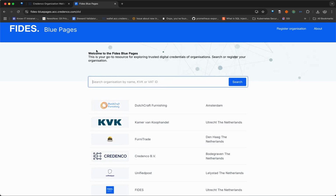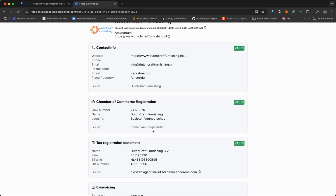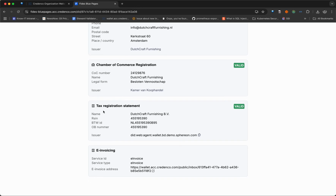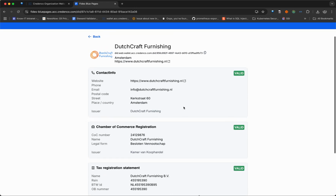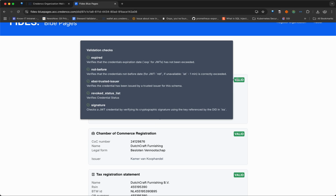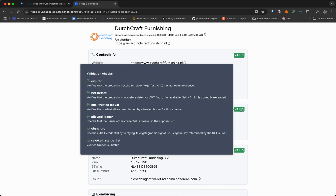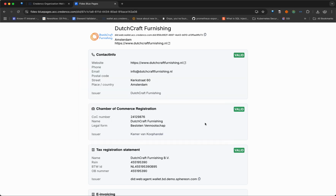And I can look at other companies like Dutch Craft Furnishing, and you will see that it has a Chamber of Commerce registration, and that has been issued by the Chamber of Commerce. So it's actually more trustworthy than the other information. And you can see that there's a tax ID or a VAT ID that has been issued by the Dutch Tax Office. And all this information is validated, so you can see which kind of validations have been performed on the credentials. So you see in this case the information has not expired, it's still valid, it's been issued by a trusted EPSI issuer, and the signature is also valid.